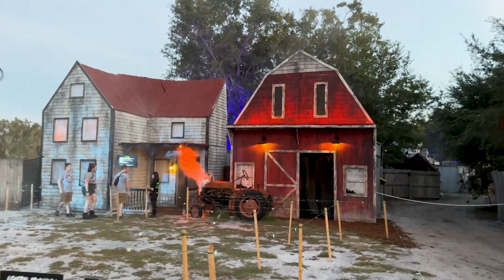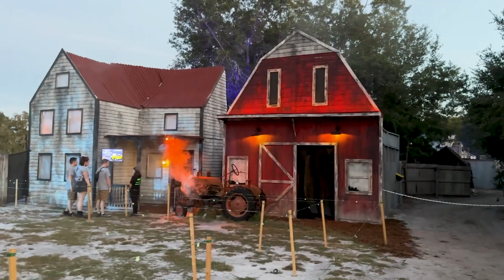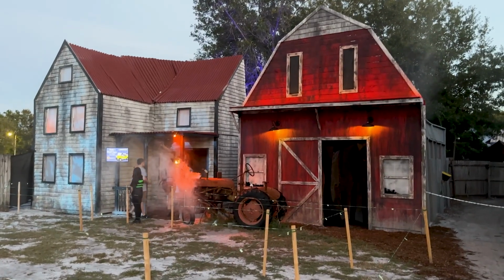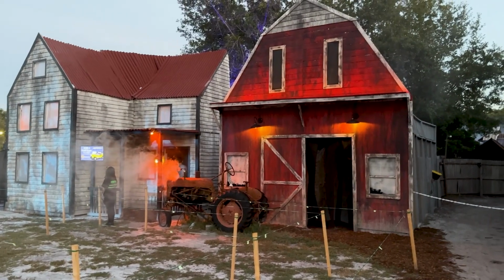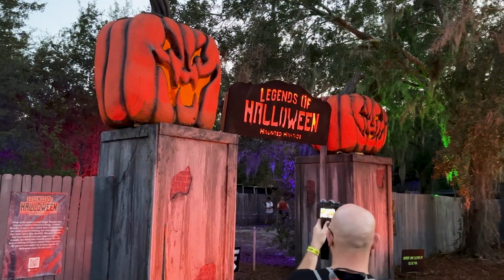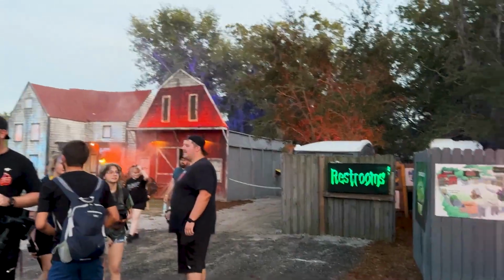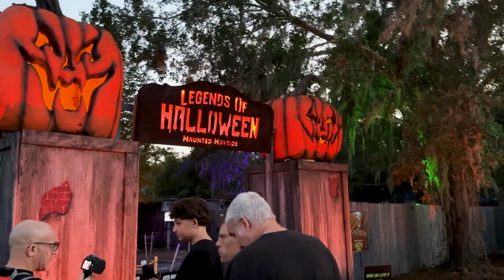So this looks really cool. And from what I'm hearing about the work that is done on the inside of it, they did a fantastic job completely revamping this house and making it look even better. I am super excited to check out Moonlight Massacre this year. And new for this year, like I said, they have that Haunted Hayride. There's our entrance right next to where Moonlight Massacre was. This is the entrance to Legends of Halloween Haunted Hayride.